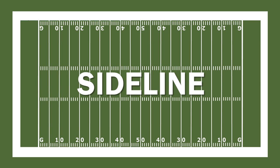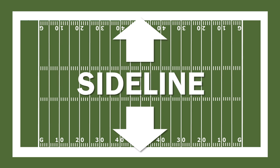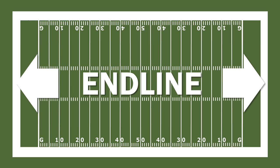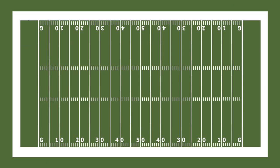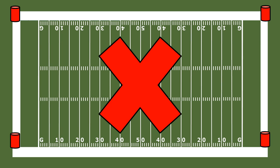The sideline is a 6-foot wide boundary line that runs the length of each side of the football field. The end line is a 6-foot wide boundary line that connects the two parallel sidelines. The end line and sideline compose the rectangular shape of the field. Two pylons flank the end of the end line. If any part of a player with the football touches the sidelines or the end line during a play, they are marked as out of bounds. When a player with the ball goes out of bounds, the play is over and the game clock stops.